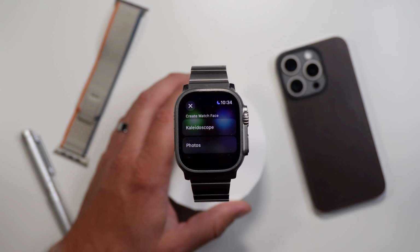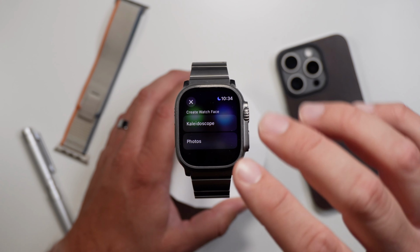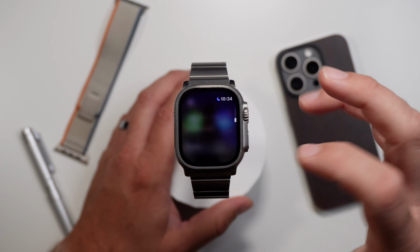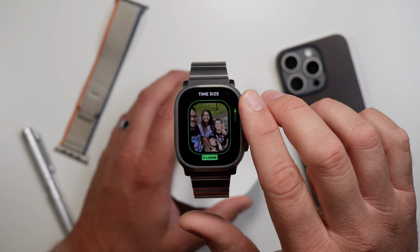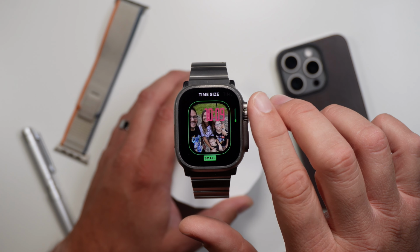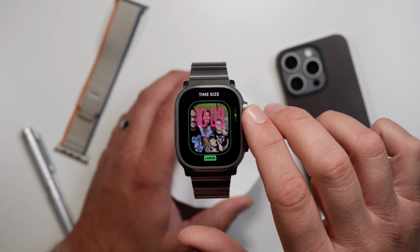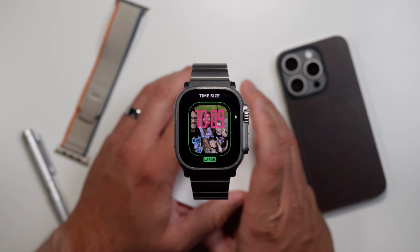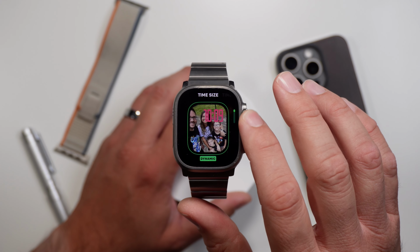Now you can create it in the kaleidoscope, which is just going to mess up the photo altogether, or you can hit photos and it will create that watch face, and you can go around and edit how you want the time displayed. I believe there's a way to put it on the bottom maybe on some of these, but yeah. So the photo watch face now is heavily phone specific.